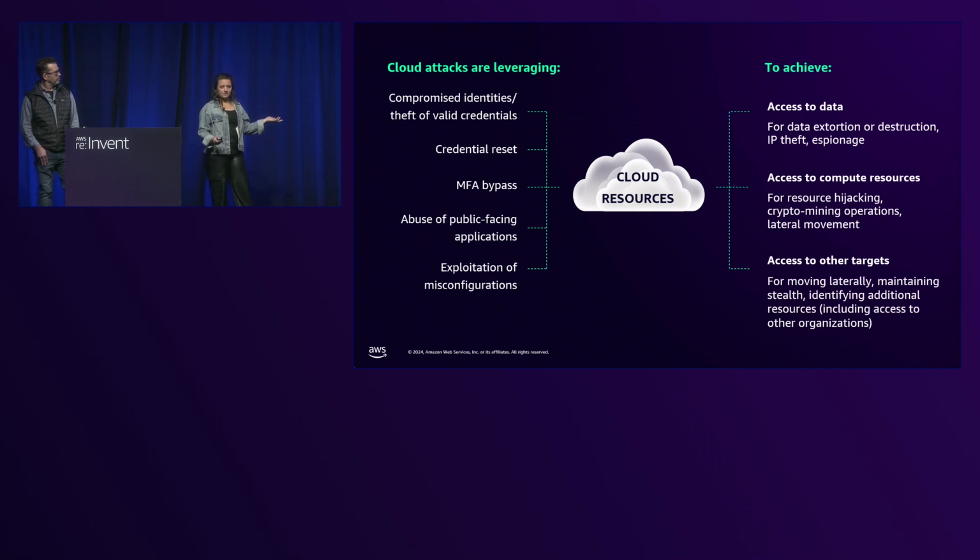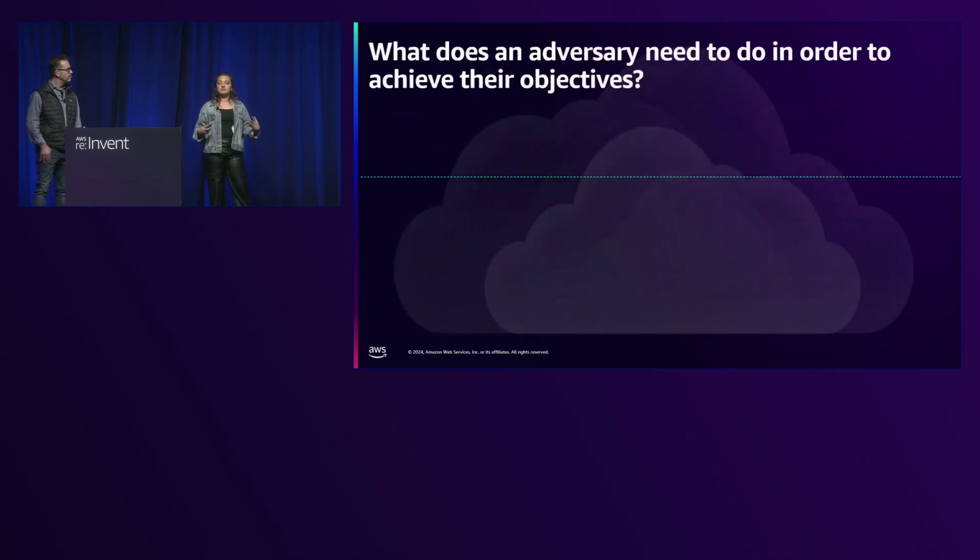So another way of talking about this is initial access methods and then their motivation. What we're going to be talking about here is what happens in the middle. Once adversaries have gained that initial access to the environment, what are they actually doing to achieve their objectives? The first thing that we typically see cloud threat actors doing is discovery.